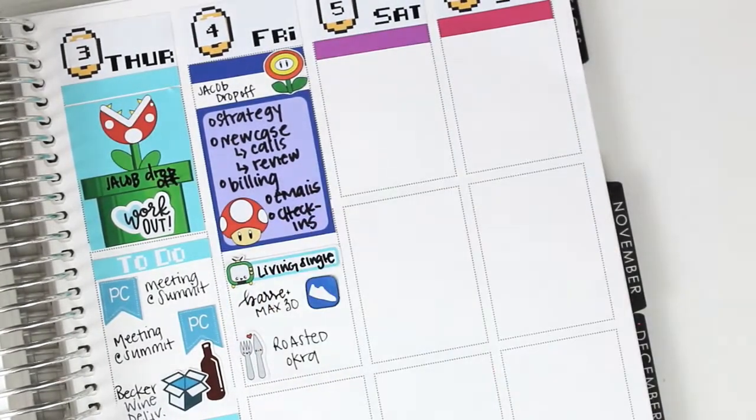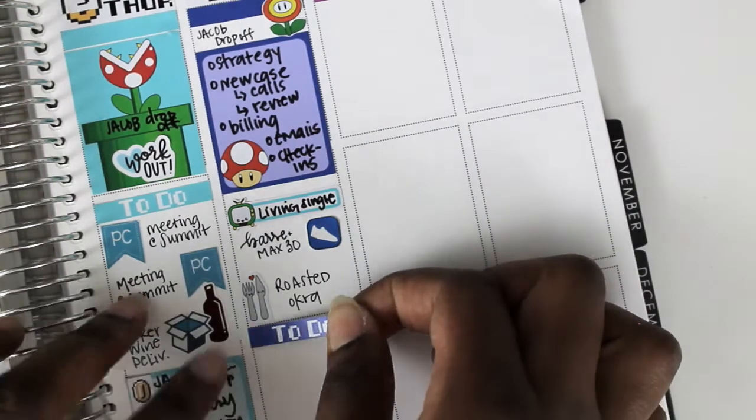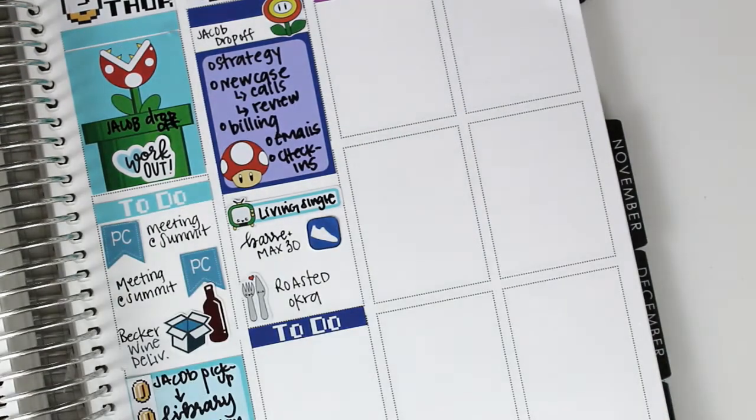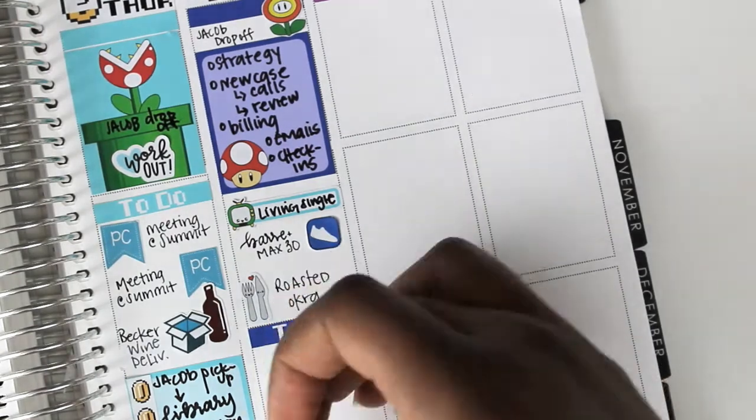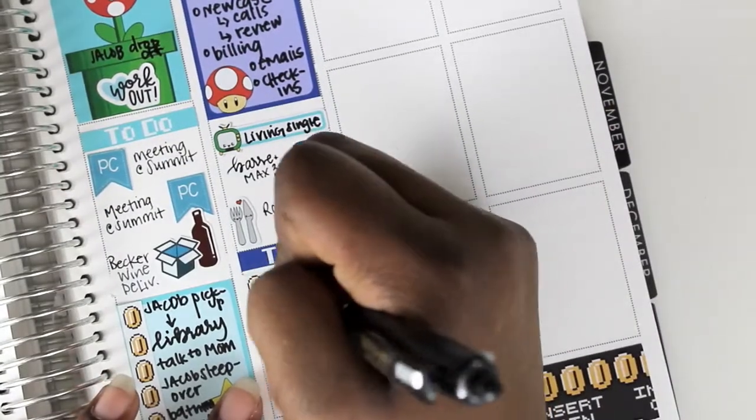I did a bar workout and a max 30 workout, and then I put down the fork and knife sticker. I think it was from the kit, actually. I just noted that I roasted some okra. Okra is one, I know, I'm so weird, but it's one of my favorite foods, so I decided to roast some okra for a yummy snack.